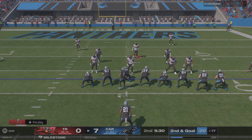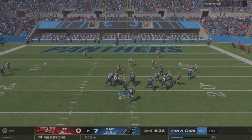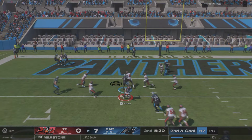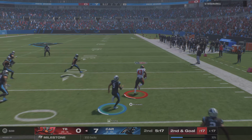1st down was not very good. Here's 2nd and goal. Young. Now he'll run it. Carrying that ball loosely, and it is out. The Bucs have it.